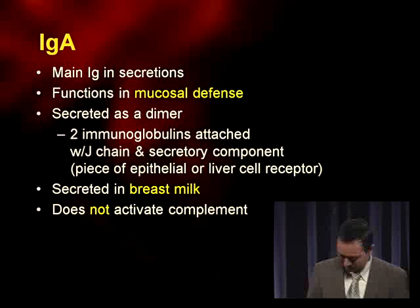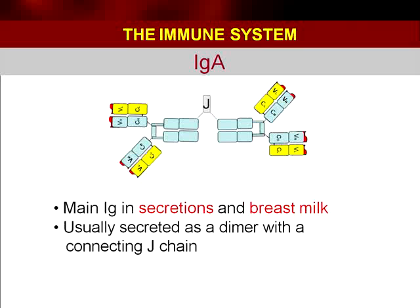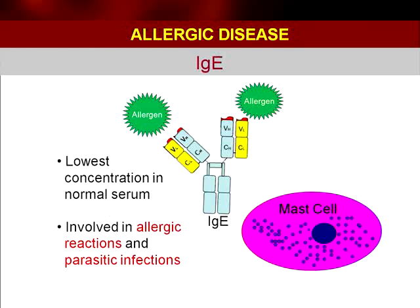So IgA is secreted as a dimer. There are 2 immunoglobulins attached together through a J chain. And as I mentioned before, IgA is found in secretions and also in breast milk. All right. Now, IgE is the bane of an allergist's existence. It is the bane, but it keeps us in business, so I guess it's okay. It's the lowest concentration in normal serum, and it's involved in allergic reactions and also parasitic infections.